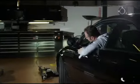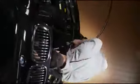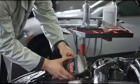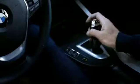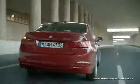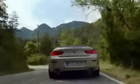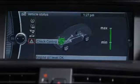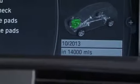At your BMW center, an oil service is more than just an oil change. BMW technicians use original premium synthetic oil to help keep your engine running more smoothly, longer. And since your BMW knows that when you need an oil service isn't just based on your mileage, but also how you drive, your vehicle will actually notify you when it's time for an appointment.